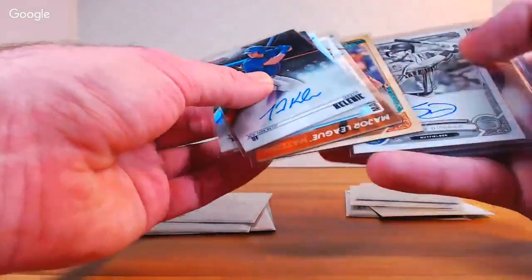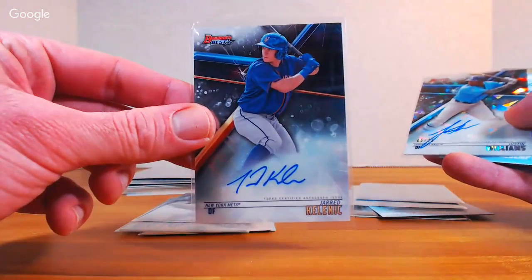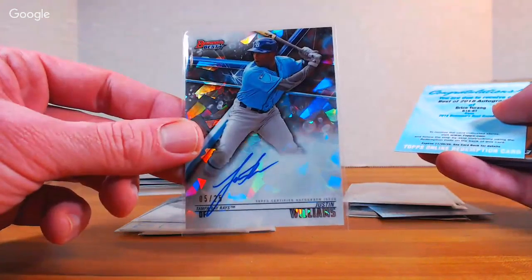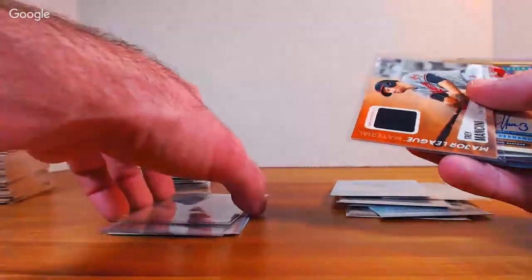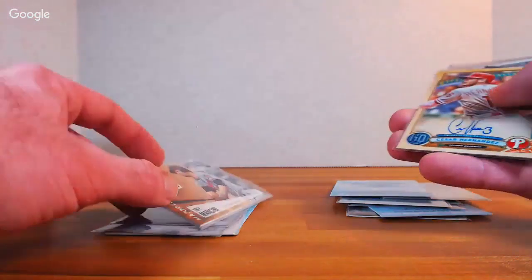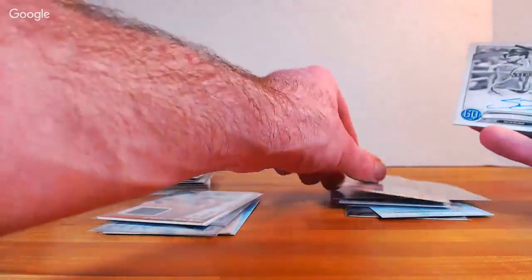Out of Bowman's Best, we have got the Clinic, base auto. Justin Williams, Atomic out of 25. Bryse Wilson, Brewers. The one relic we got, Trey Mancini. Cesar Hernandez, Gypsy Queen auto for the Phils.